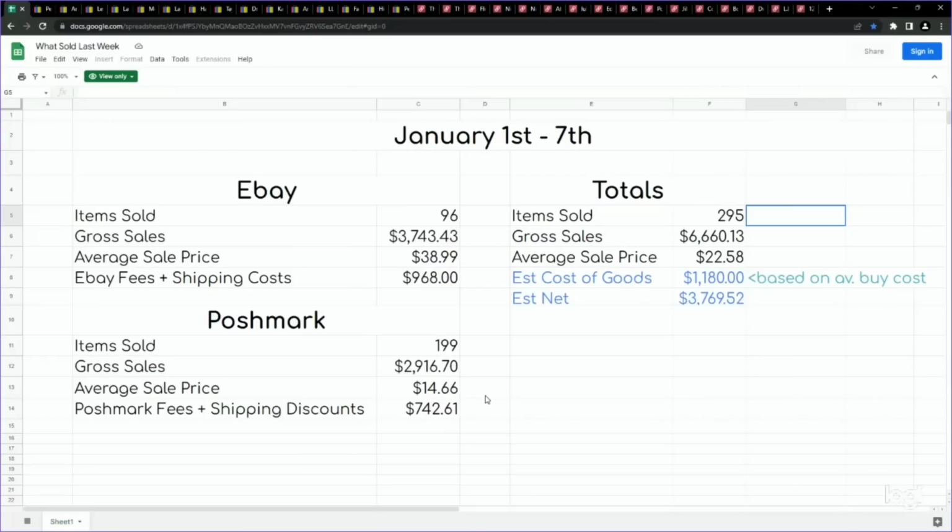They're not moving and you want to get rid of them and focus on picking up better items. A lot of people lately have been asking me what to do or how I'm kind of accomplishing this. You gotta clearance stuff out, you gotta drop prices, and sometimes you gotta break even and take a loss, which is kind of what we've been doing.